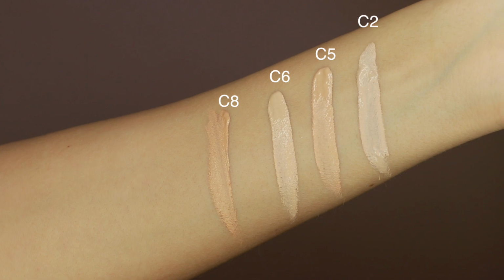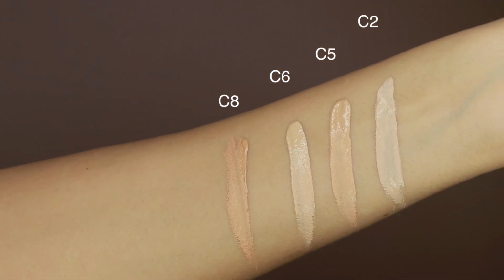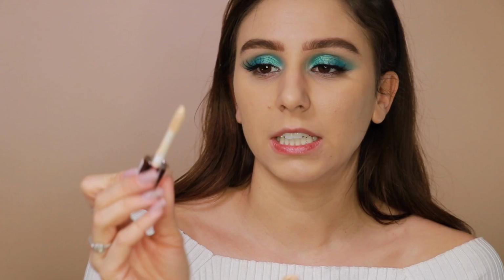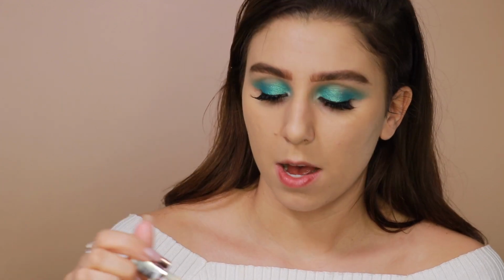These are really cute. They come in a rose gold packaging, and if you look at the wand, it is very similar to the Tarte Shape Tape. It's a bigger doe foot applicator. But I'm really excited to try these out, especially with everything going on with Tarte right now, the controversy. I would like to find a new concealer to use, and this is also a more affordable concealer, so I'm keeping my fingers crossed for this.